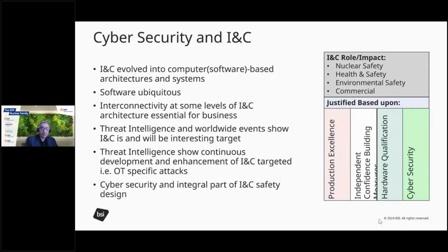The other thing is interconnectivity. We build plants to produce electricity, in the case of nuclear plants. So the business wants to have access to data from safety systems, from control systems. The systems themselves, because the plants are very complex, need to be interconnected, exchanging information. So that brings an additional challenge when it comes to cybersecurity.